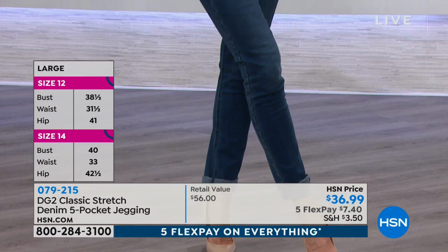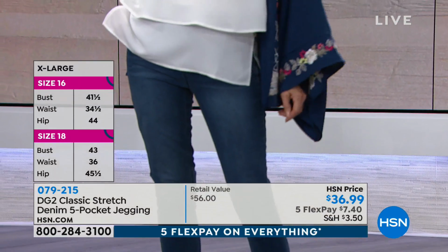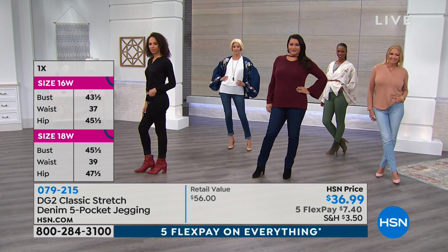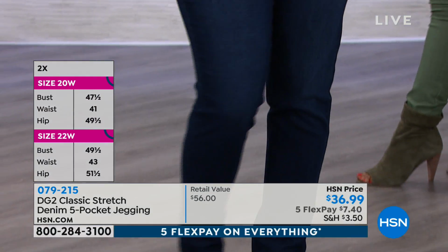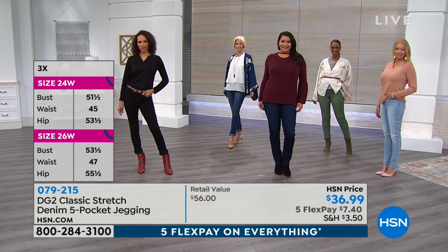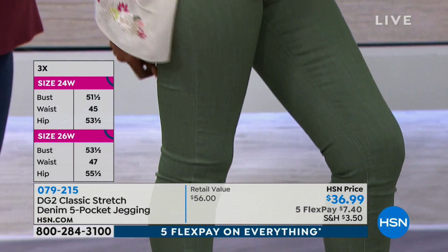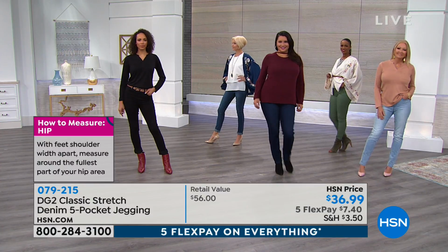We then have large, which would be your 12, 14. We then go into the extra large on this one, which is your 16, 18. When we go to the women's sizing, you have your 1X, which is your 16W to 18W, your 2X, which is your 20W to 22, and then your 3X, which is your 24 to 26. And like I said, when it's basic alpha sizing like that, it's a lot easier. So I also think that makes this a great first purchase.